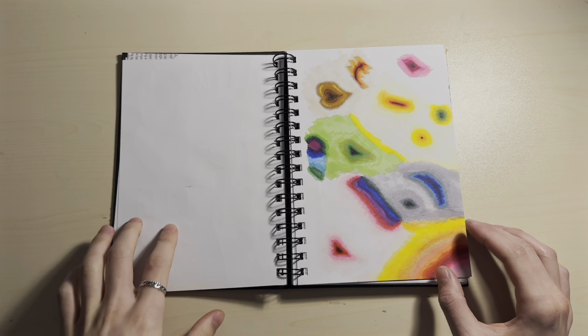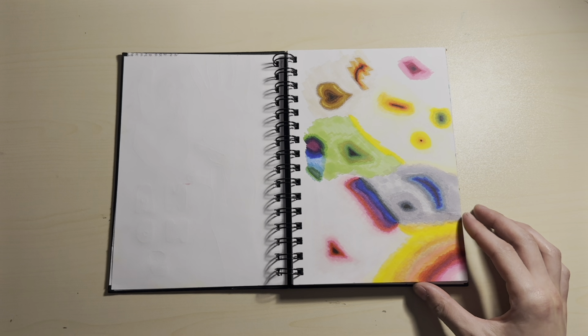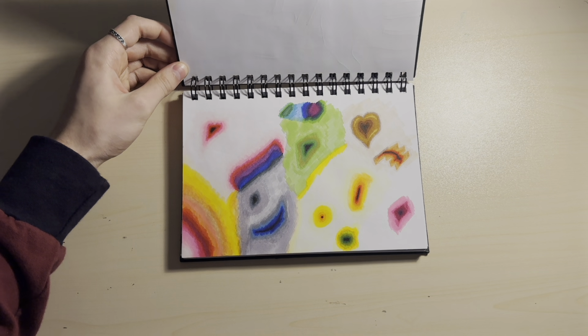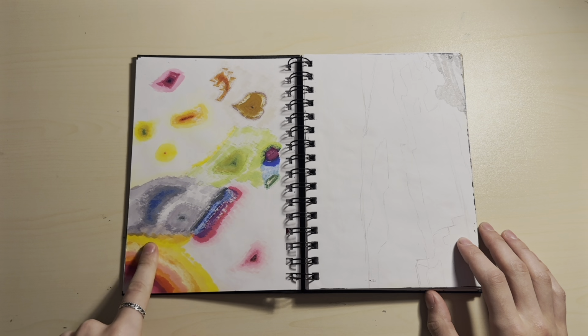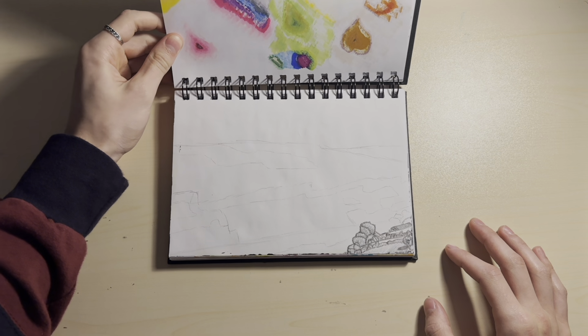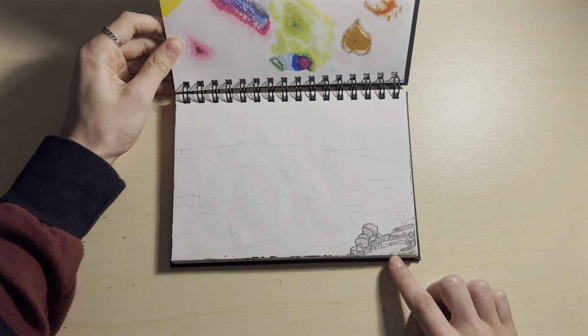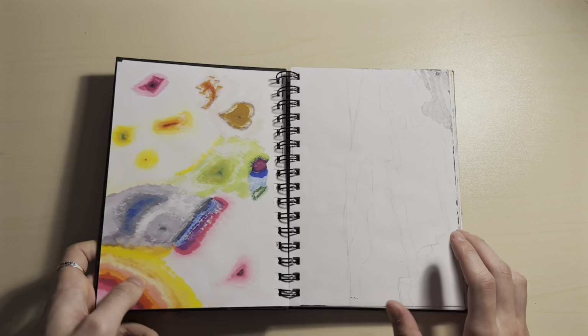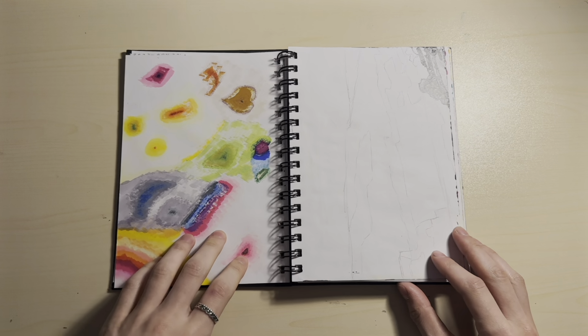Oh, that's a blank page. This was with my markers. I just wanted to practice blending them all. So I just did loads. And that was obviously the bleed through. This, I was gonna do a whole landscape and I sketched it out and then I started doing the details and I just gave up because I just can't be bothered with stuff like that. So I don't really do anything like that going forward.